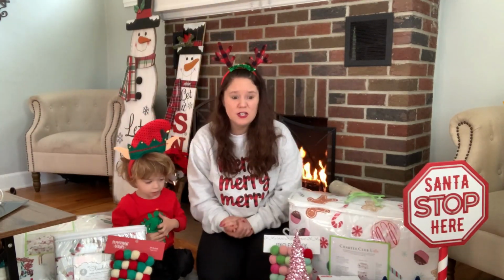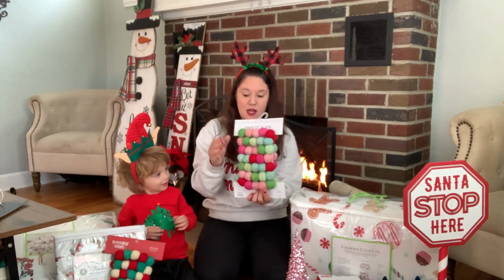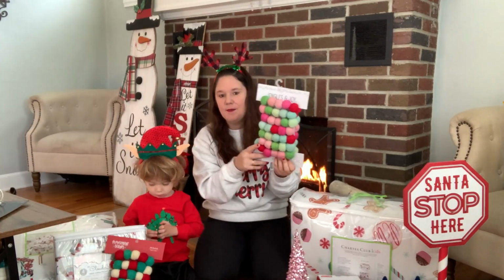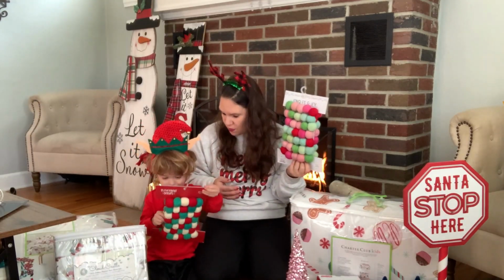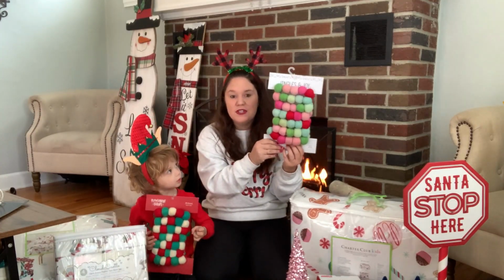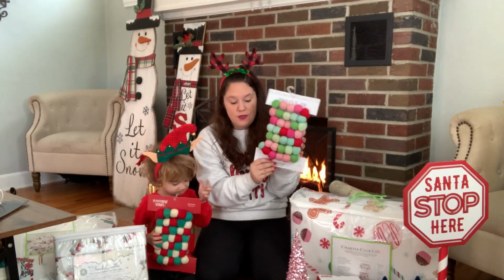All right, next I think we're gonna jump in and show you what we got from HomeGoods. I got these adorable garlands for my daughter's bedroom. They're like the pom-pom garland. I love the colors. I love that it had pinks and stuff because her room has a lot of pinks and greens and yellows and bright colors in it, and I loved the brightness of this garland. So this is from HomeGoods. They were $12.99 for these.